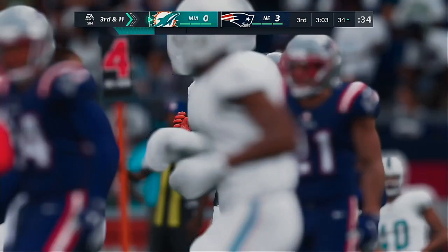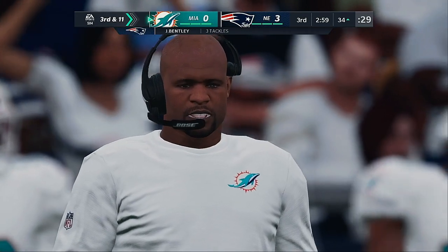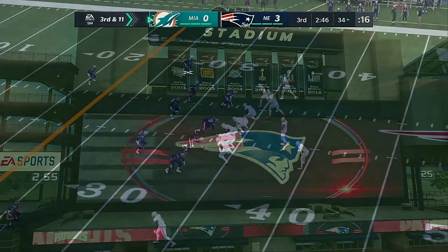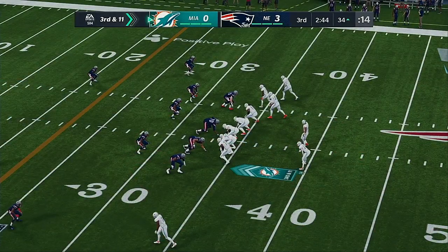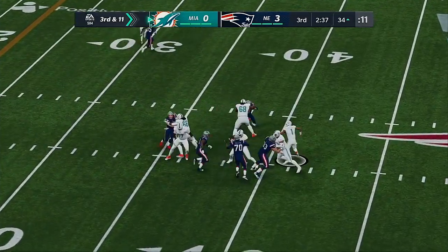So much goes into a successful play, doesn't it? How about that play action there, freezing the defense just enough to bring the tight end free downfield for the completion. An extra corner comes on now for the Patriots D on third down. Going to the air, Tagovailoa.